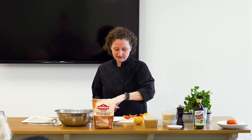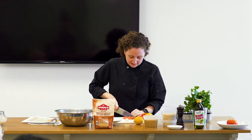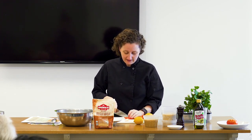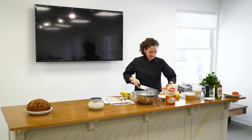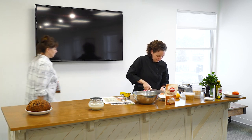So all of these things are just going to get chopped up very small. And this is something that's great to make the night before if you're having a party or anything. You can get this done, and it can sit one or two days in the fridge and actually get better, because that starch in that grain is going to hydrate with all the extra flavor that we're introducing to it. And it's all just going to kind of get to know each other.